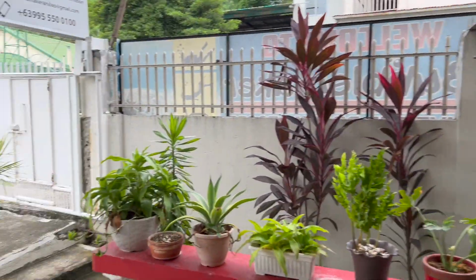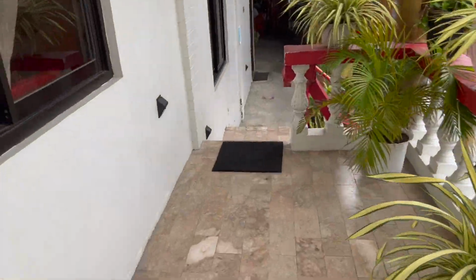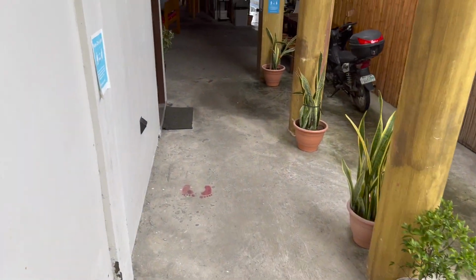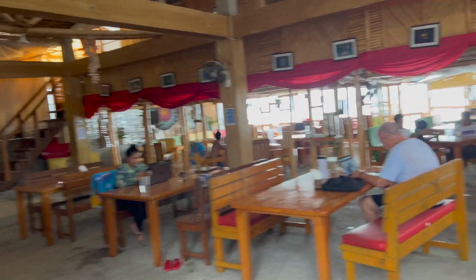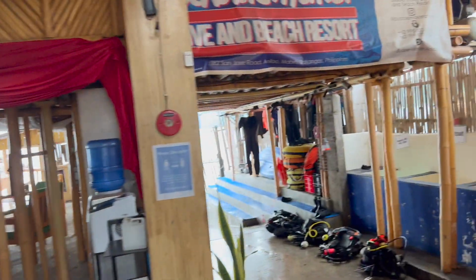Gonna go back out through the front. You don't have to use these stairs. There are some steps here. You can always use the driveway. Get away from the street here. So they have like a little seating area for eating. This is their dive shop.